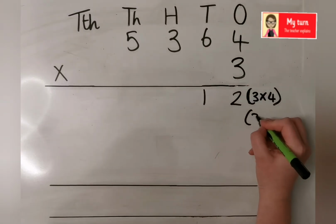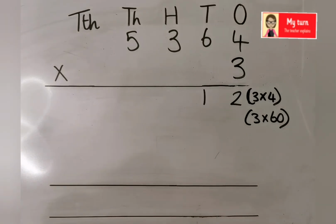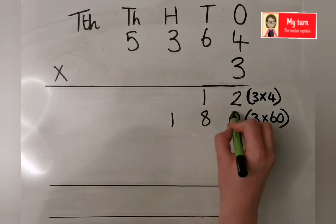So I'm going to do 3 times by 60. Now I can use my known fact of 3 times 6 to help me with this question. I know that 3 times 6 is 18. So 3 times 60 is 180 because it is 10 times bigger.